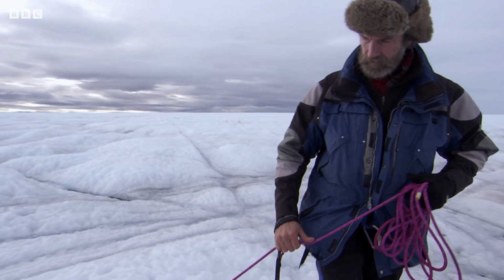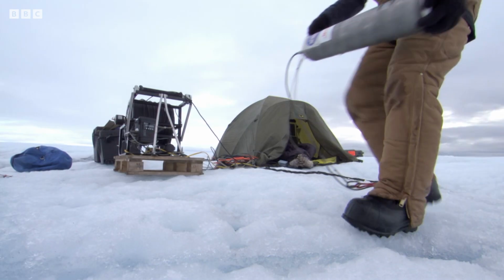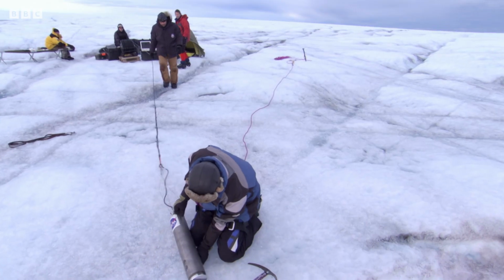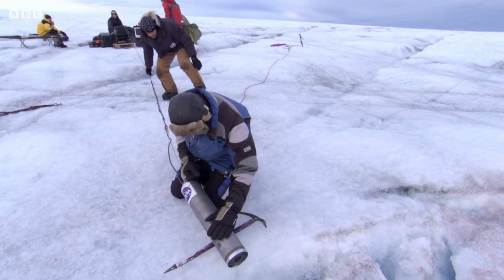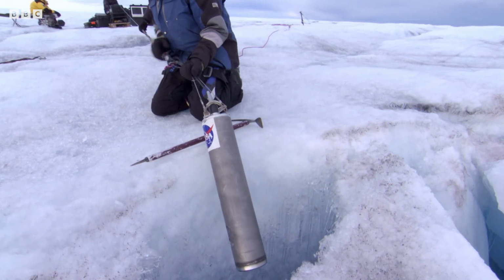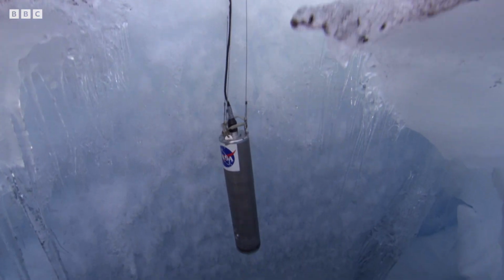Now, Konnie and his team are going to drop a camera into a moulin to trace the route the water takes. It's the first time anyone's attempted this. They're using a special waterproof camera built by NASA, designed to withstand freezing temperatures. They've chosen the biggest moulin they could find.